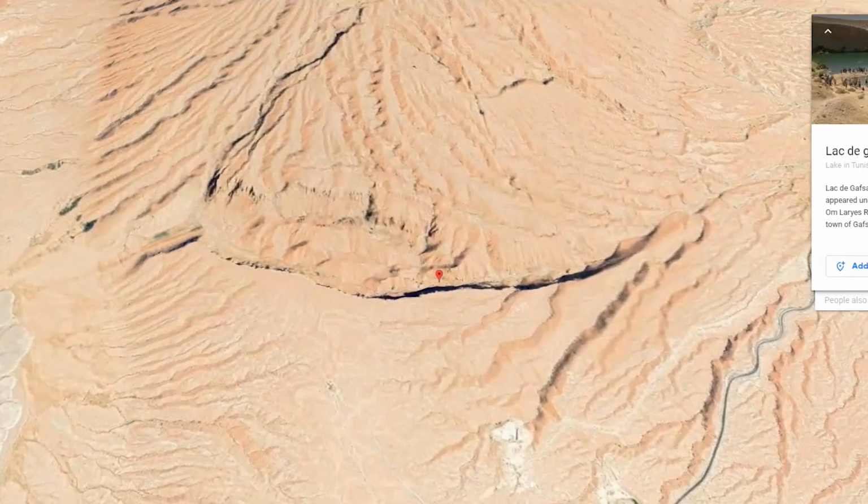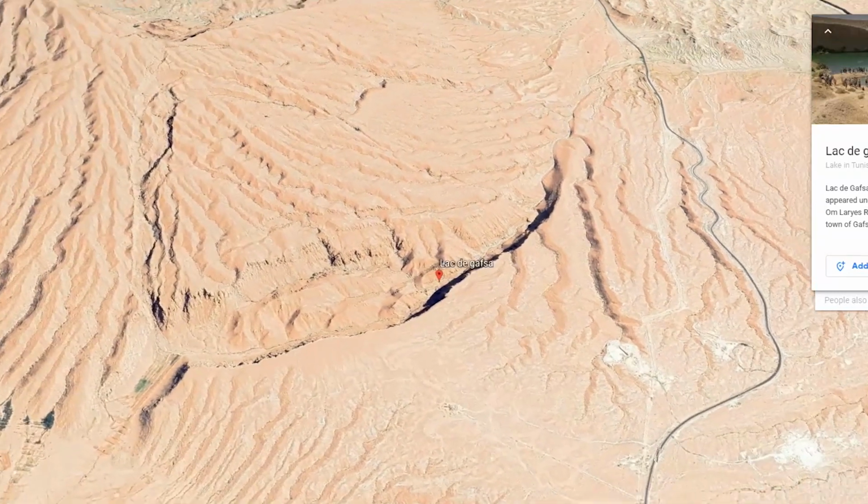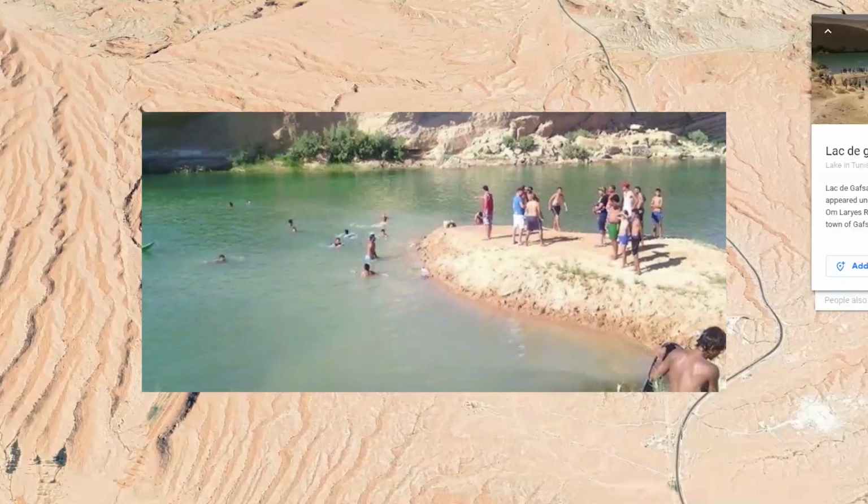It is also called Mysterious Lake because its origin is not clear. It appeared unexpectedly close to the town of Gafsa in 2014. A possible explanation is that a minor earthquake broke the rock above the water table so that the water was pushed up to the surface.